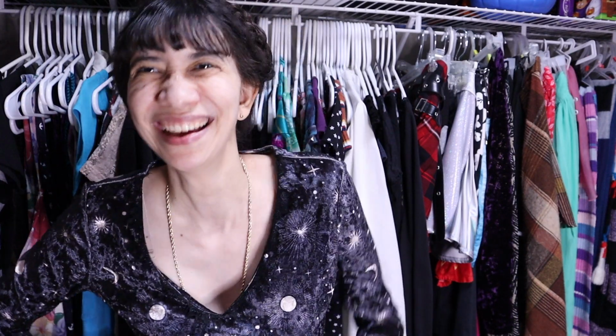I'm so excited that it's back in style, not just because it means sometimes I'm in style, but also because it means there's more availability of those styles. So if I want to try something new, I can find it, and people are labeling it with the Whimsigoth aesthetic. But Whimsigoth isn't just about space.